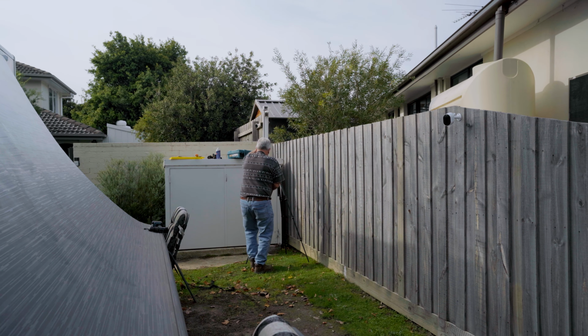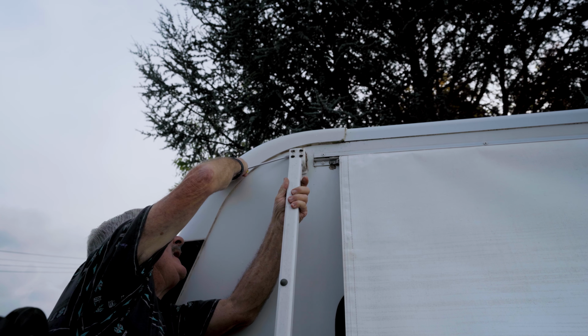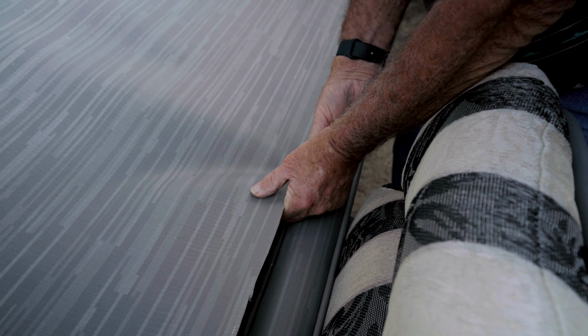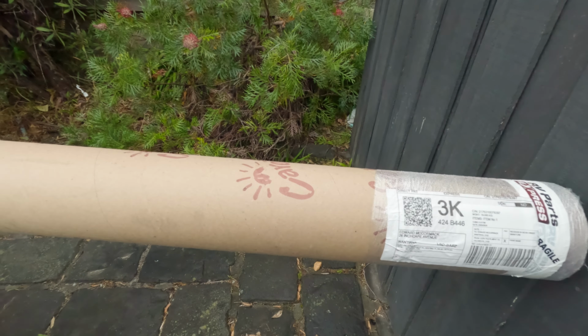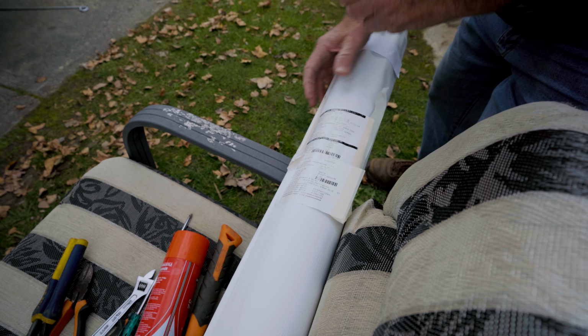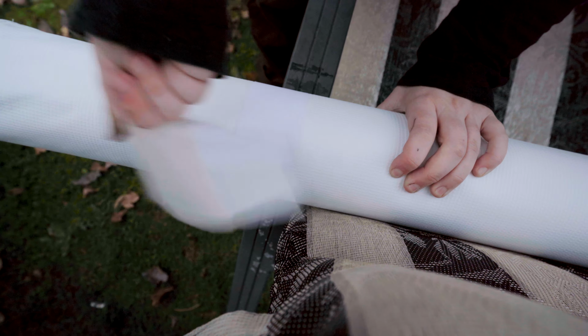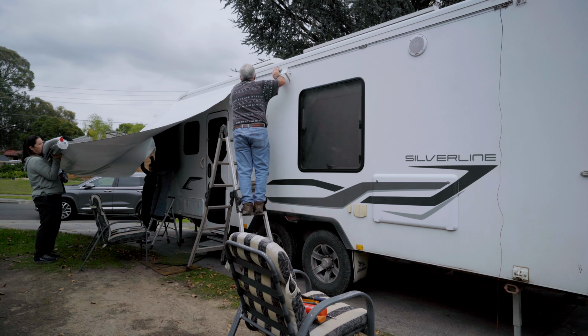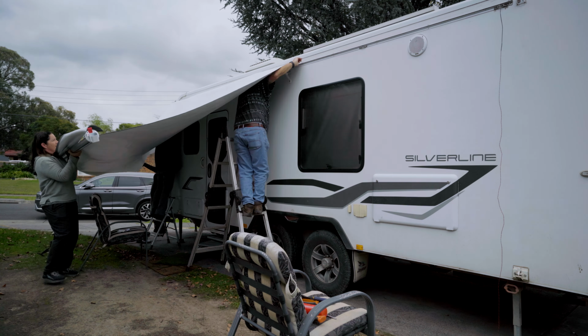It's coming. Good job. Between the two of us, it didn't take us long to pull the old one off. We need to get this old one into small enough pieces to be collected on the footpath for hard rubbish. It was all pretty easy, really. All hands on deck and we slid the new one on. And then we just had to clip it back on where the other legs went. 1.5 days and it was all done.